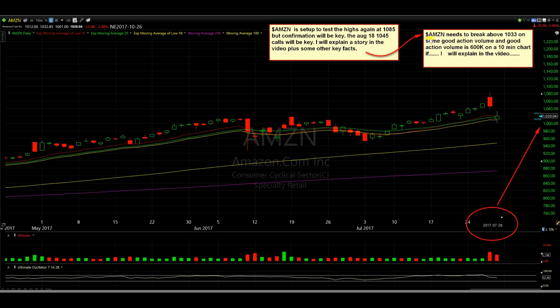So Amazon needs to break above 1033 on some good action volume, and good action volume is 600K on a 10-minute chart. If the volume isn't there, we'll watch for some basing above that and look for power towards 1035. This stock needs some room, but I believe that once we get above this 1033, that's a pivot. In other words, it shouldn't trade much below the pivot. So we try to get in within that 1033 to 1035 range with the options, and keep in mind that it shouldn't trade below it much.